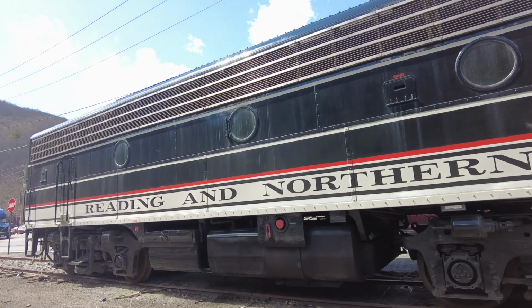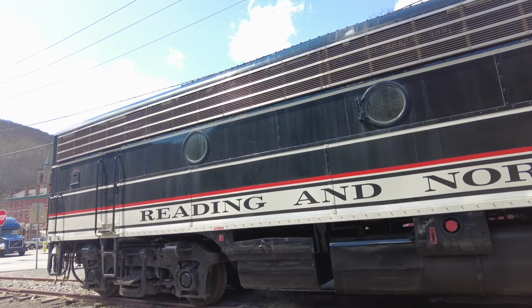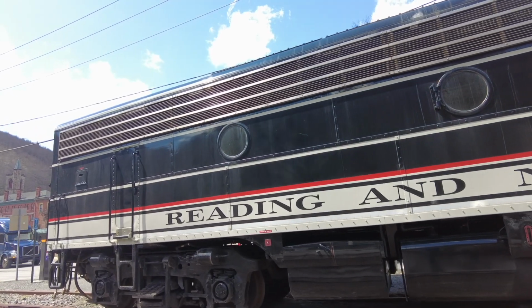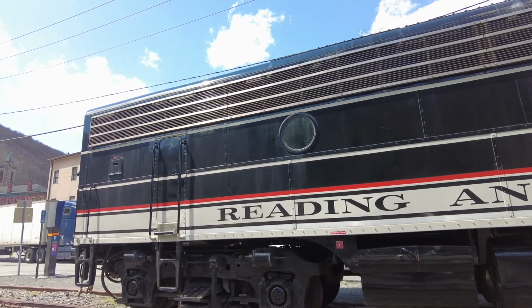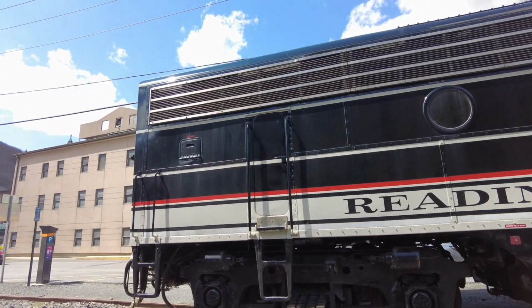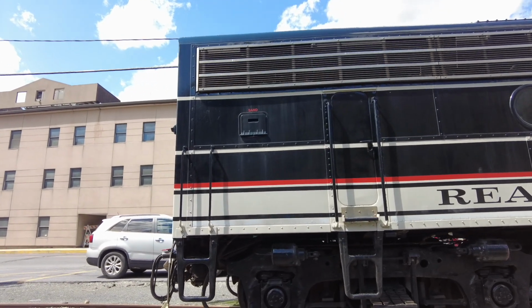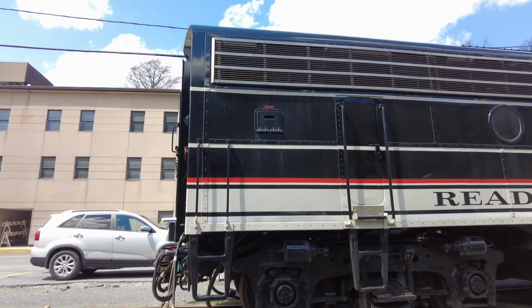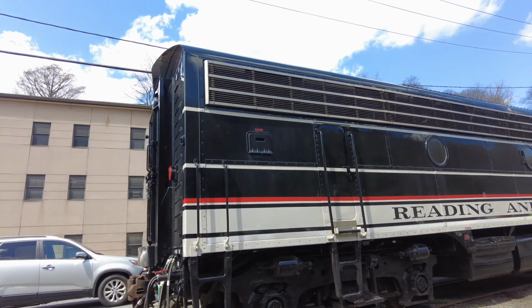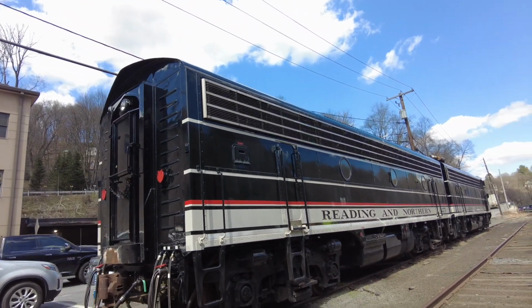And you know, this is a bucket list item for me too here. I have not ridden behind these F units at all yet. I did catch them in action once here when I was up biking. They had come in with what I believe was a private excursion that day, and they had parked them at the station for the night. I'll put a link to that video above. That's the only time I've seen them run.